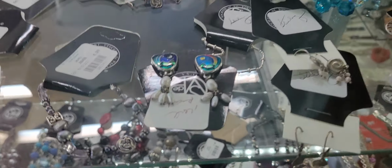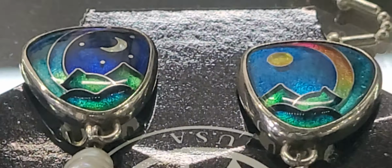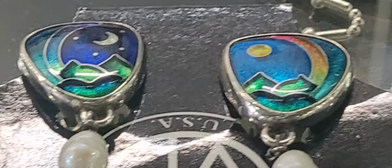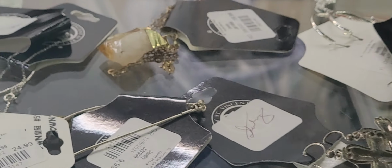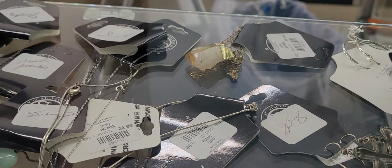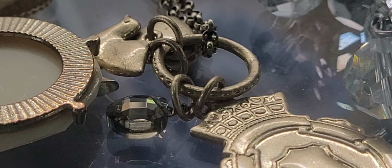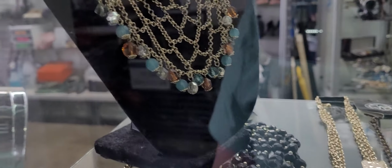Look at these cuties right here. Look at this. Now those are beautiful. You have the moon on one earring, and then you have the sun on the other. Now those might be worth looking at. I do like that. This pendant here is nice. Looks like vermeil. Not sure of this emblem here, what necklace that is, if that is special or not. Look at this one.